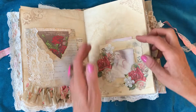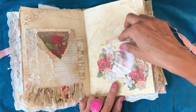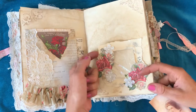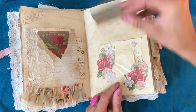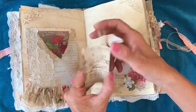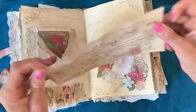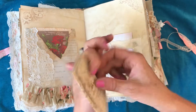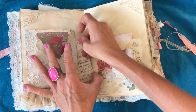Then you've got here a little sort of, this was with that bread packaging, like a framed tuck. So it's just in a frame there with some roses and flowers and things. And then another one of my lady printables, and actually this is also a pocket in the side, and you've just got a copy of some of my vintage paperwork there. So again, that all just tucks into that side.